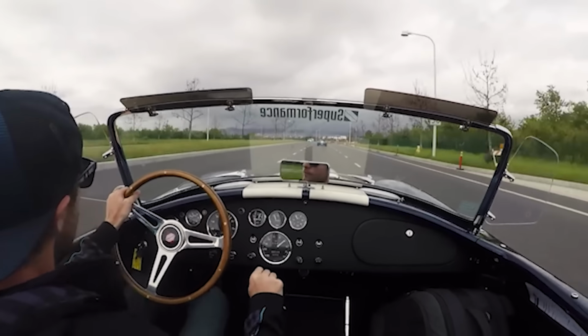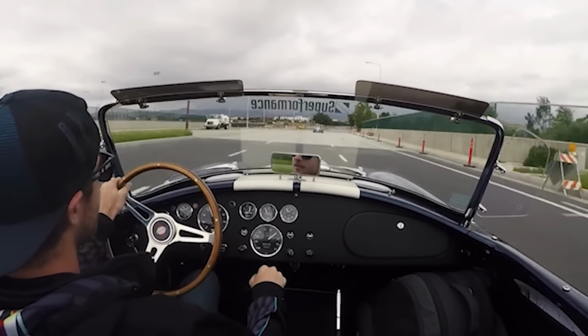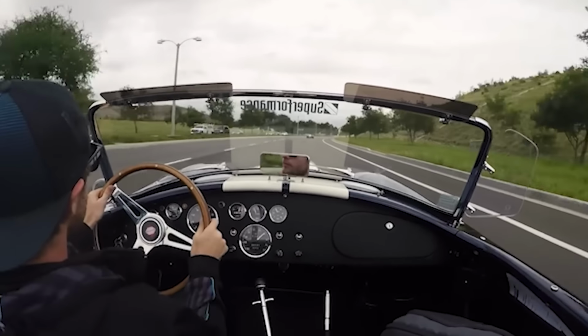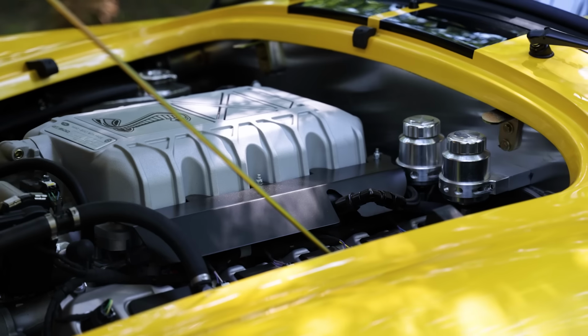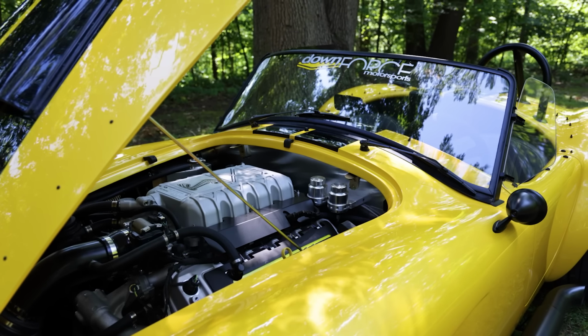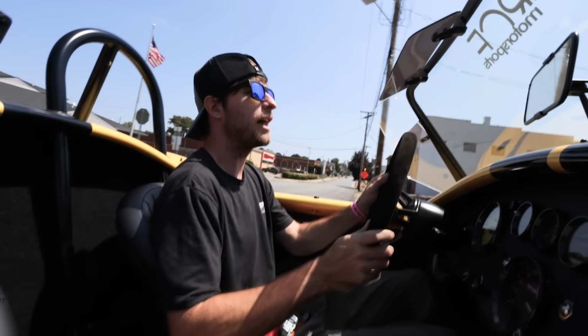The last time I drove one of these was a Superformance 427, out in California. And yeah, it was a learning curve. It made some 500 horsepower or something. However, this one's a little different because it has the 2020 GT500 Predator engine in it. So it's a 5.2 liter supercharged V8. It's a cross plane crank. The Voodoo engine in the GT350 was flat plane crank.